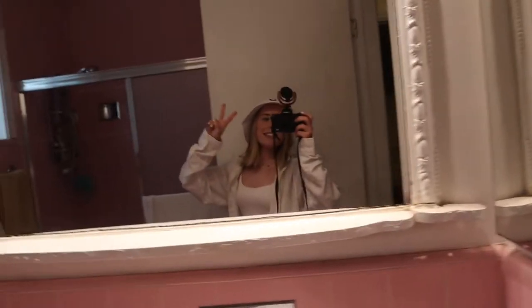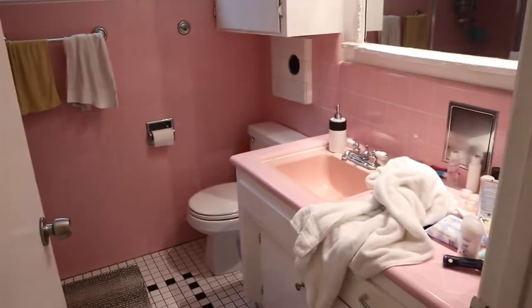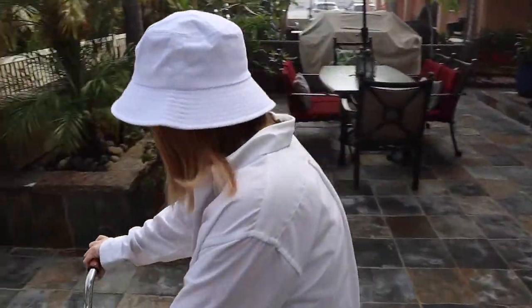They're really cute. All right, and here's the bathroom. Ignore that, that's all my family stuff. But look at it, it's pink. It's so cute.